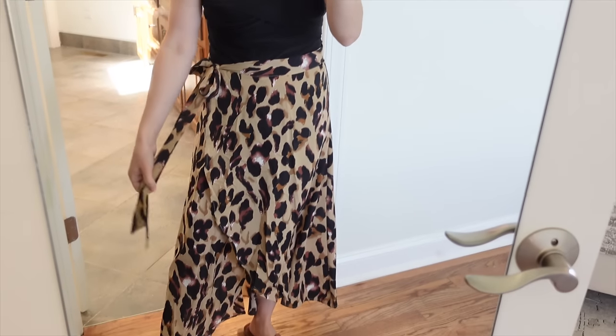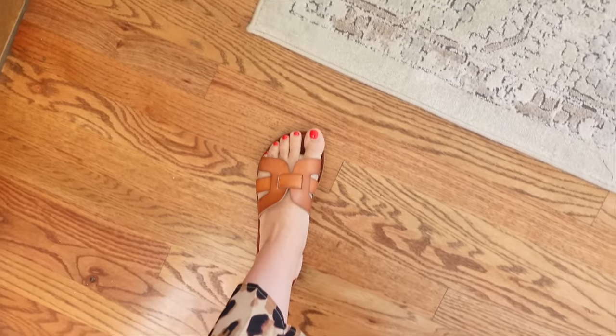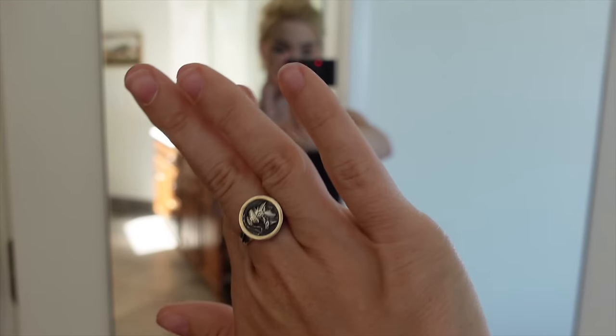Set up the day. I just have my black bathing suit on that I've had for so long I can't even remember where I got it from. And then I have my leopard print wraparound skirt that I showed you guys that I got from Amazon the other day. I've got some sandals on, also from Amazon. My Athena ring that I got when we were in Greece.